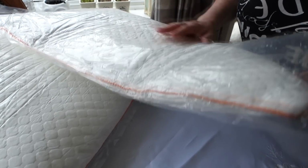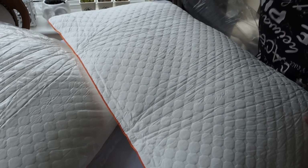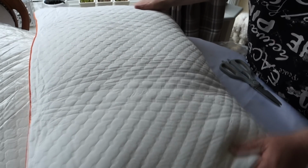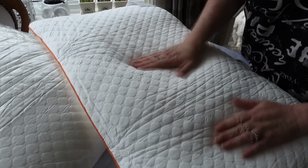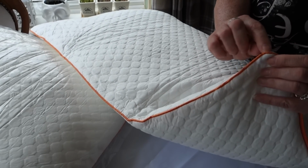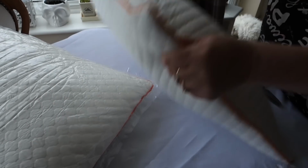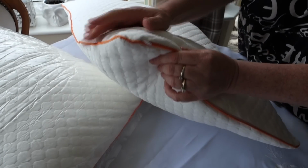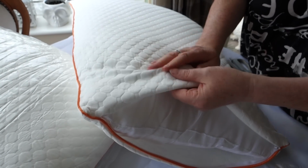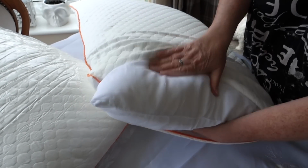I hope you can see that. You know, it's starting to expand. But I'm sure you have to leave these for 24 hours to totally plump up. They feel absolutely lovely and smooth. Lovely to the touch. And I love this binding that they've got all the way around as well. That's really, really nice. And I'm loving the fact that you can take these pillows out, and you can wash the cover, but the cover does feel really, really nice, and the pillows feel lovely as well.